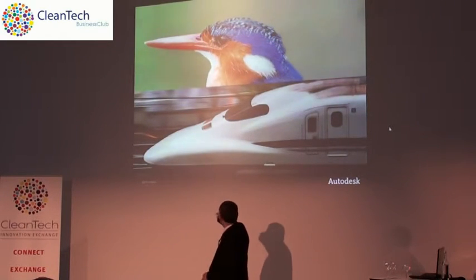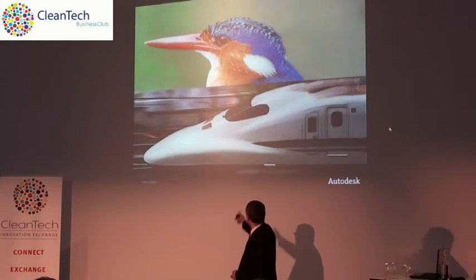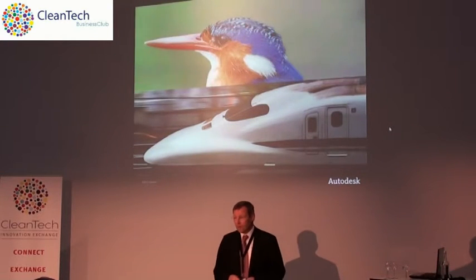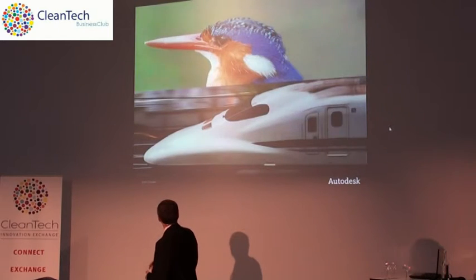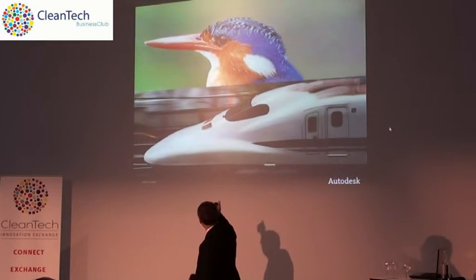What you can see here is a bird. This is a kingfisher bird, and on the bottom you see a high-speed train. This is the Shinkansen high-speed train from Japan. The challenge the engineers had was that when this train was entering tunnels, it was making a very loud noise, like boom, right? So they looked at the kingfisher bird and at how this bird enters the water. And this is how they ended up with the design here. And actually it worked, right?